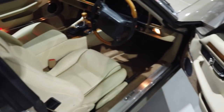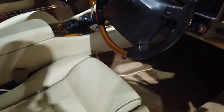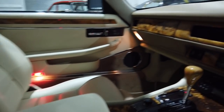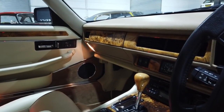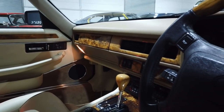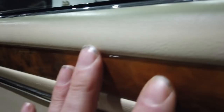Now, they used to call this oatmeal. I don't know if they still call it oatmeal. I had an XJR, and that was called the oatmeal interior. I think these are really, really nicely appointed. You just saw my Jag. You just saw my... Rolls-Royce video, where I wondered at the walnuts. So, it's time to wonder at the walnut again. Is it real walnut? We don't really know.